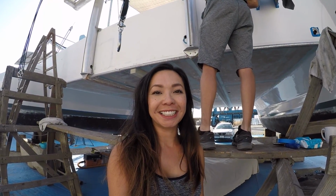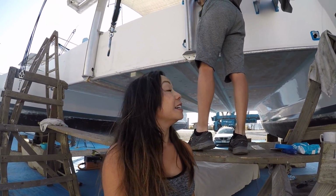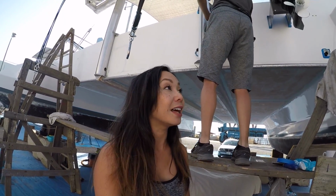Good morning guys. It's another exciting day for us because Teal is doing the final touches, prepping and painting our transom. After that, we get to put our new graphics on, which is super exciting. And we have other projects, such as working on the Saildrives and getting the new through holes for the exhausts in as well. So lots to do today.